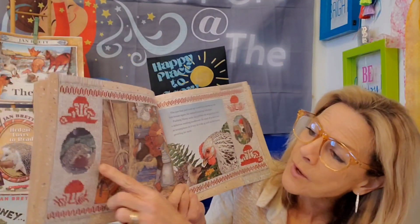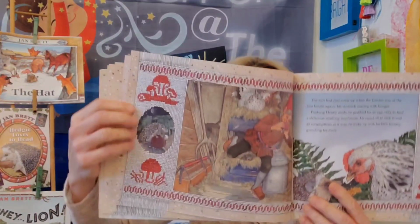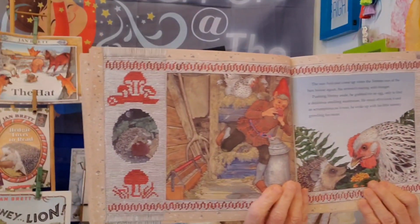Oh, it is nighttime in the little secret window. Hedgie has got something. Oh, the embroidery shows mushrooms. Do you like mushrooms? I love them. Some people like them, some people don't. I definitely like mushrooms. Wonder if the Tomten will. Here he comes. Back to the old hen house, grabs the mushroom, runs off. He's smiling. I think this is getting to be sort of an adventure for him. What will be in there next?